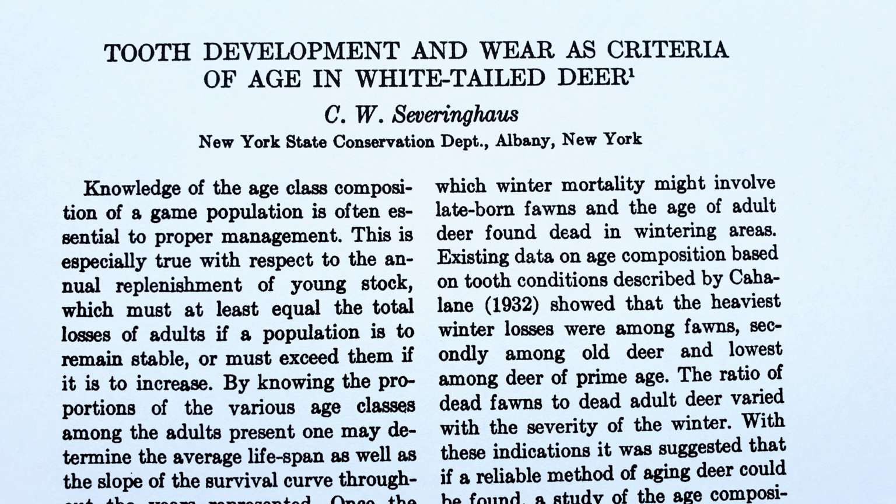Beyond that, what we're doing is we're looking at how much their teeth wear down. So the animals are chewing a lot, and over time that wears their teeth down. And so by how much their teeth get worn down, then we're estimating how old they are.